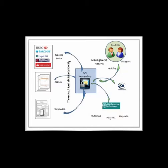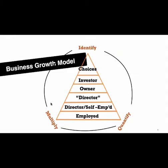So, in essence, if I just take you back to the main purpose of this, it is to take you up this ladder. The ladder is, you start off being employed, you go to become a self-employed director, or in your own limited company, or just self-employed. You then become a director where you direct a team. You then own the business without having to do much work. You then invest in more than one business, in more than one property, in stocks and shares. That gives you a huge amount of freedom to choose what you do with your life, what you do with your day, what to do with your money.